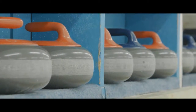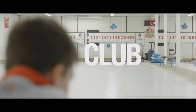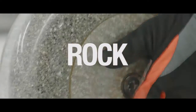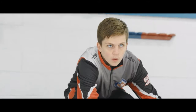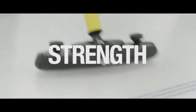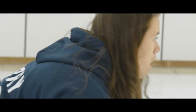Curling teaches as much about life as it does about sport. Club, team, house, lead, rock. These are the words of our sport, words we embody, powerful words, words that speak to everything we represent: respect, togetherness, strength. Our games begin with a handshake and a kind word. We congratulate our opponents when they make a good shot. We remain silent when they falter. We even call our own fouls.